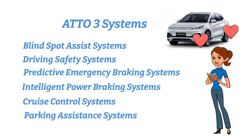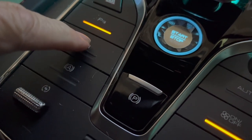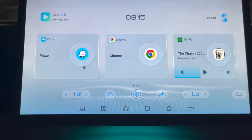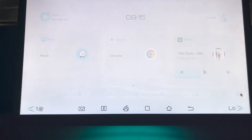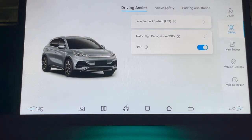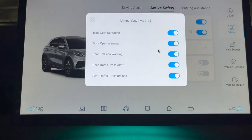So let's get started. The blind spot assist systems can be turned on and off from the center console, as seen here. They can be individually activated and deactivated from the control panel on the front screen. Firstly, go to Car, go to DiPilot, go to Active Safety, go to Blind Spot Assist, and you'll see the subcomponents: Blind Spot Detection, Door Open Warning, Rear Collision Warning, the Safety Alert, and the Cross Braking.